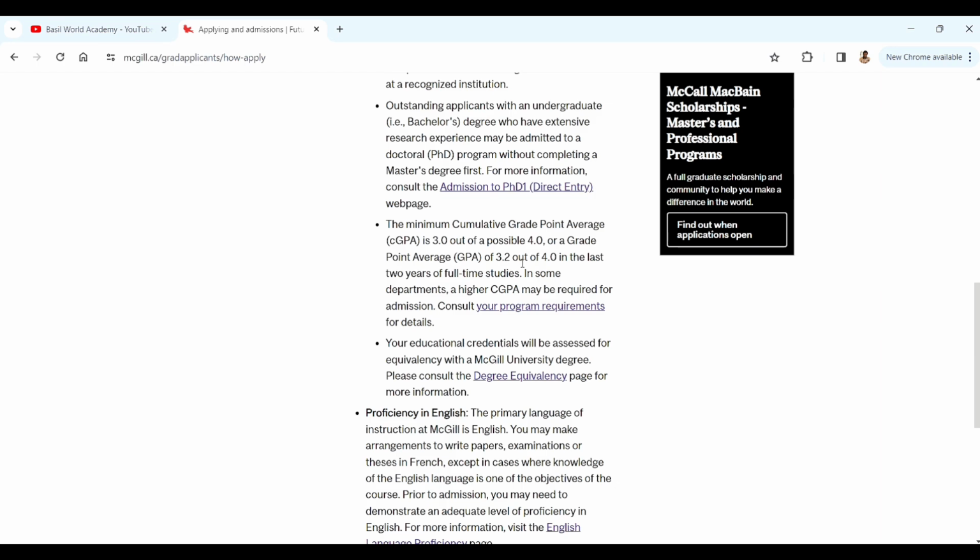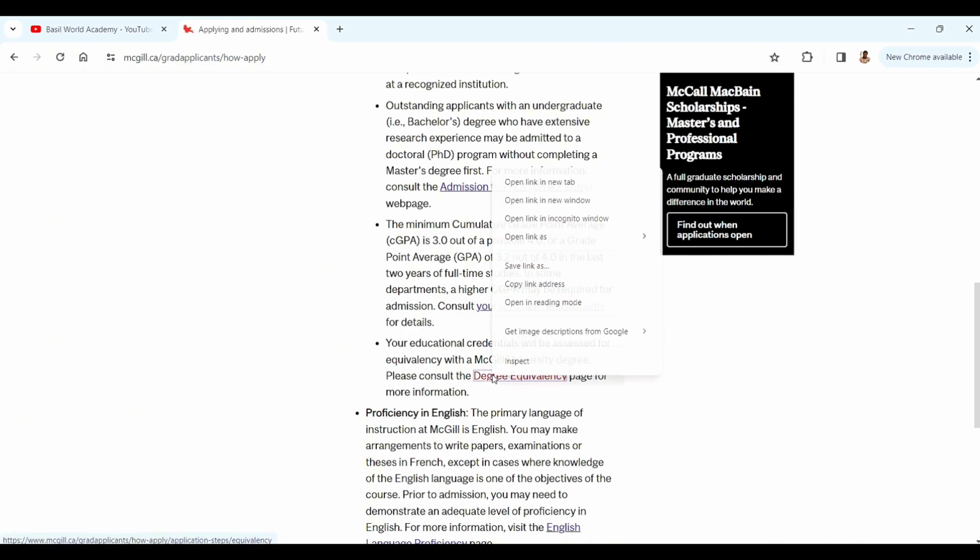So another thing we need to check out for is that your educational credentials will be assessed for equivalency. So you need to check for if there are country-specific requirements. Different countries have different ways of grading their degrees. So you need to check if that corresponds or is in line with. So let's check this out.